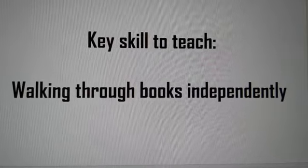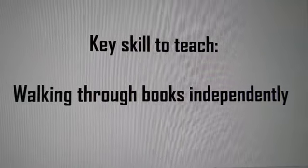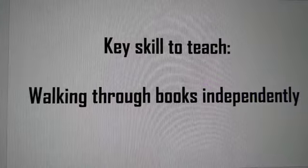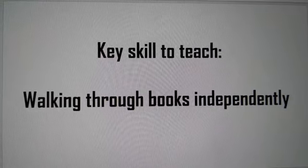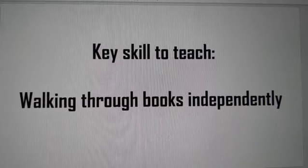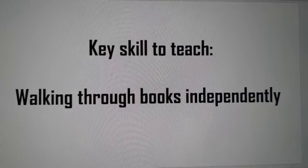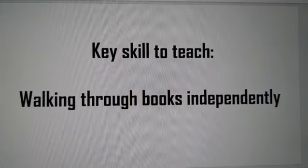We want them to start wanting to read books independently, so we can ask them to walk through books. We can do this before we read the book to a child, or we can ask them to walk through a book independently once they've heard it read before. When a child is walking through a book, it involves them looking at the front cover carefully, turning the pages, looking at the pictures, trying to figure out what is happening in the book. They might even retell a story in their own minds. They might use the pictures to create their own story. So we're trying to get them to access books independently.